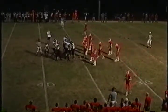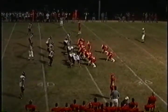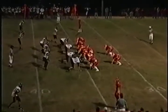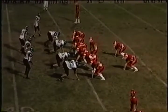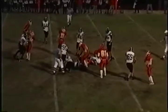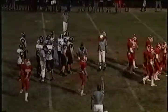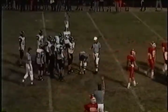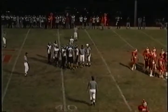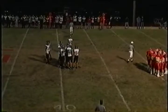Same formation, coach. All right. Wells on the quarterback keeper brings the ball down to about the 37-yard line. Stop made there by number 70 for the Oaks. 33, that halfback has to step in for the dive. And that flipback.